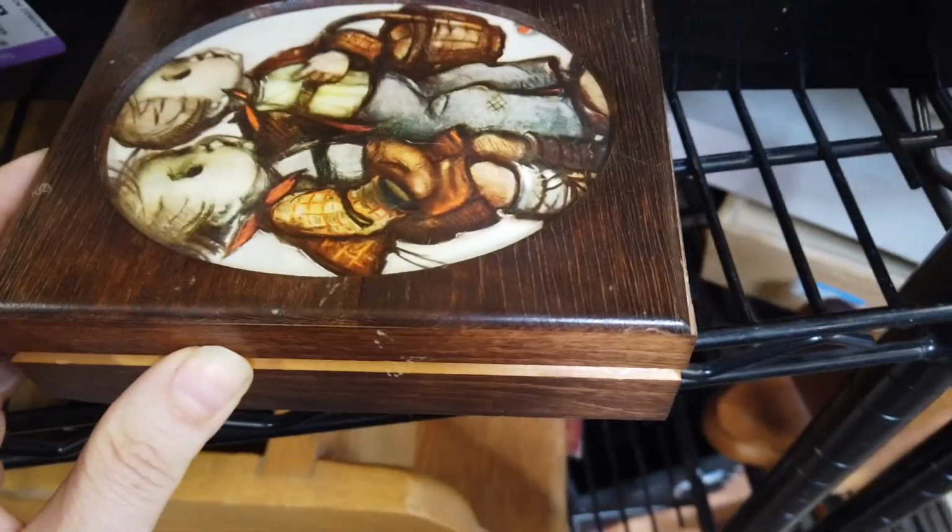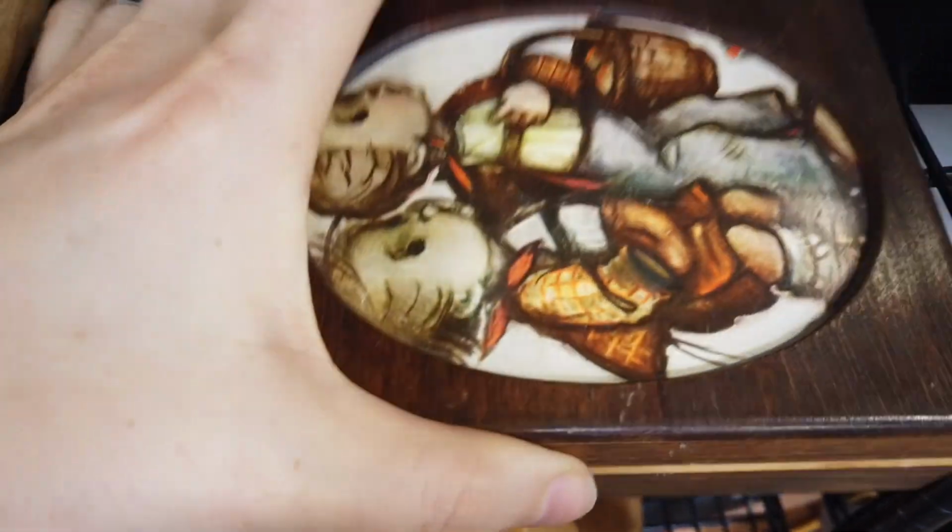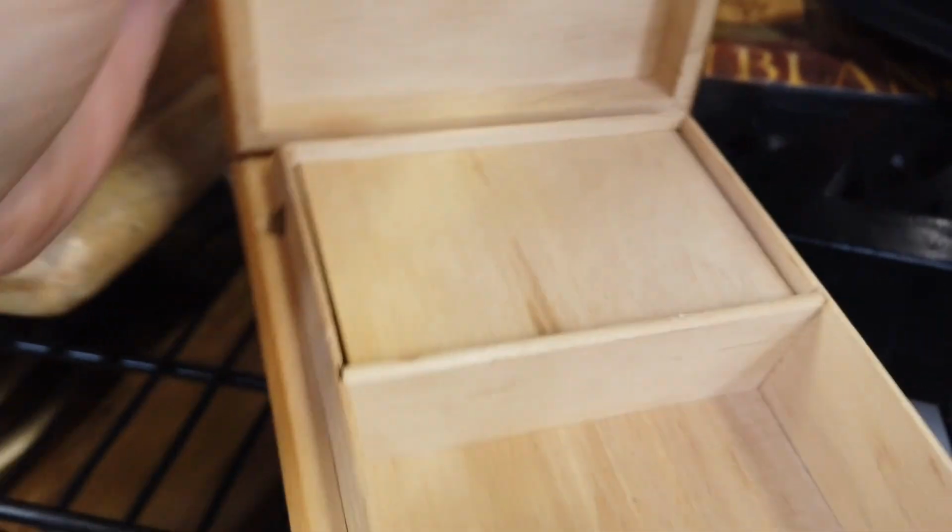Next, I picked up this wooden box. I really liked the little boy and girl, and so I was just trying to inspect it, and turns out it was a music box, and I've been seeing these a lot lately.